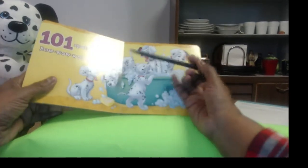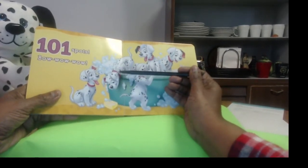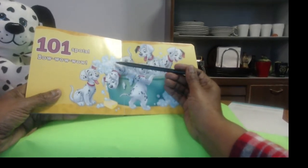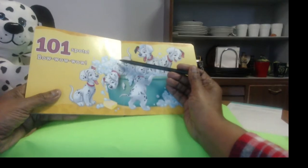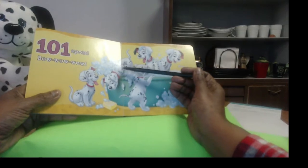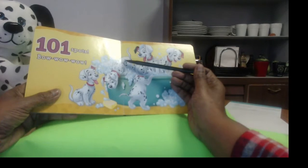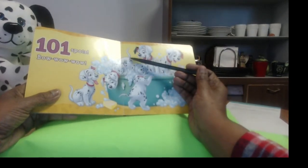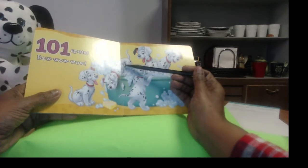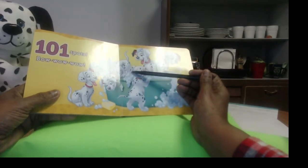1, 2, 3, 4, 5, 6, 7, 8, 9, 10, 11, 12, 13, 14, 15, 16, 17, 18, 19. After 19 comes 20, 21, 22, 23, 24, 25, up through 36, 37, 38, 39, 40, and on to 50.